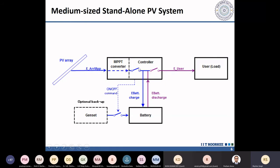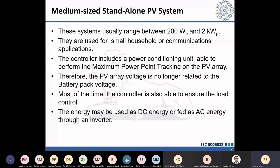And in case the loads are AC as well, then as we understand, because this will be a DC output until the battery. So if I want to have a load which has an AC power requirement, then we need to have an inverter somewhere here so that it can convert the DC output of the PV or the battery to the appropriate form for the load. So that may or may not be needed depending upon the type of loads.